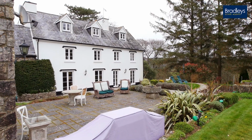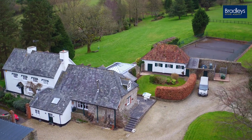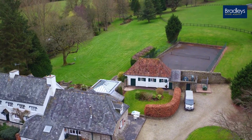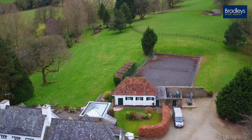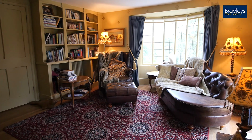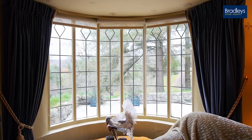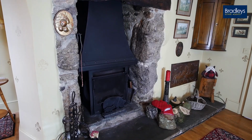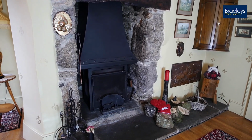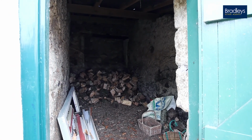It's south facing, so a real sun trap. And then you have the formal lawn beyond that extends all the way down to where the fields for the horses start. Just beyond the sitting room you have a study with a big bay window, and that overlooks the grounds at the front of the house and the driveway. And in there again you have another wood burning stove, and you have a supply of wood here that's enough to heat both log burners throughout the winter.